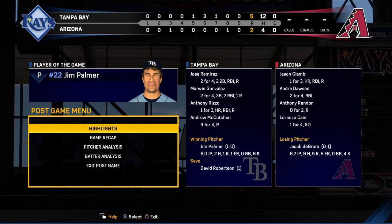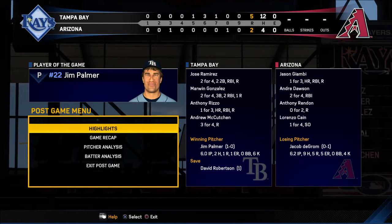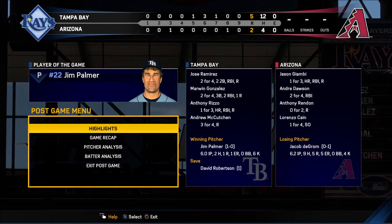For the Diamondbacks, 2 runs on 4 hits. No errors. They left 4 men on base. Time of the ball game, 3 hours and 3 minutes.